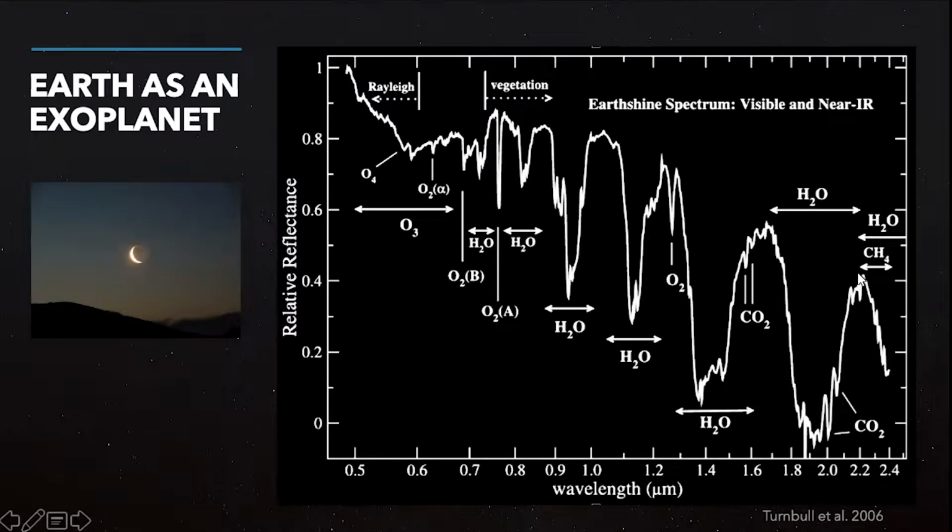We don't have one yet. Towards the end of my talk, I'll show you a simulated version. Anyone want to guess how we got this spectrum of Earth? Got it from the moon, from the so-called Earthshine.